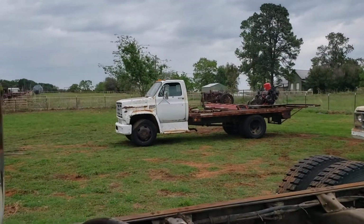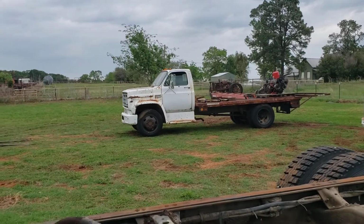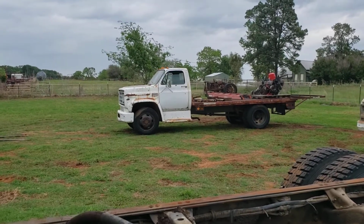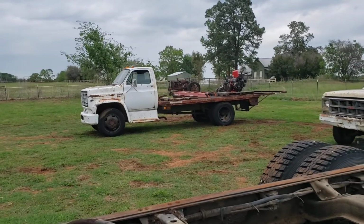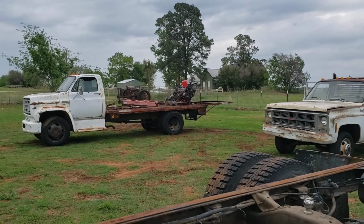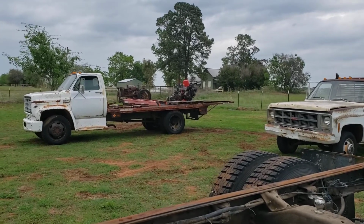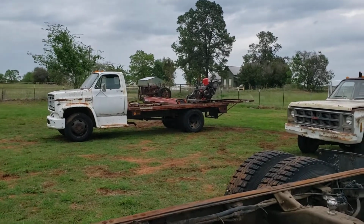That's my other GMC 7000. No, that's a 5000. And it's got a small block Chevy and an Allison in it. And it also runs and drives really good, but not a lick of brakes. And sitting on the back is a Rover V8 with headers, 5-speed, transfer case. That's going in another project.